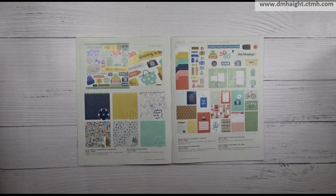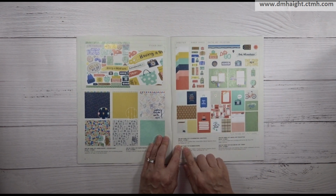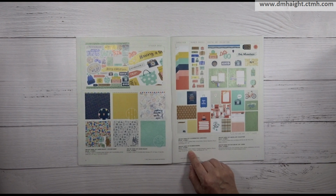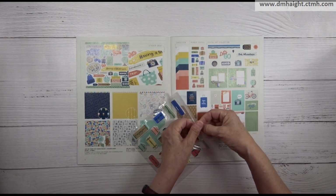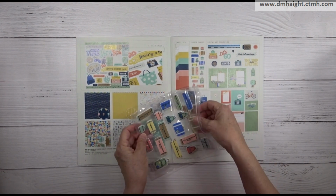Okay, then the cardstock collection comes in white daisy, honey butter, glacier, sapphire, peach, and papaya. Okay. Then there are some embellishments. These are rubber shapes. And we've had these before in a summer collection. The one that had the little sunglasses and flip-flops.